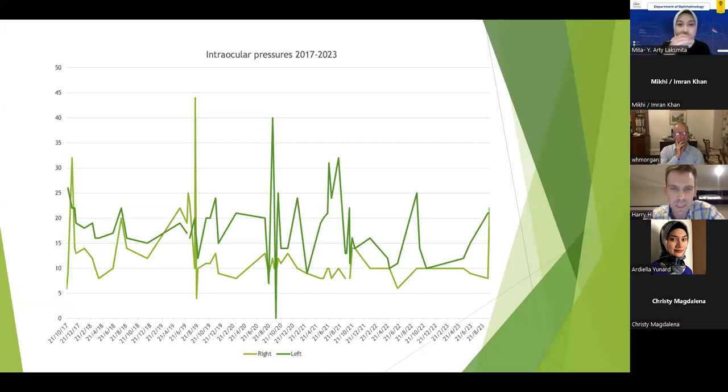Just to give you an idea of the challenge in maintaining her target intraocular pressures, this is mapping her pressures from 2017 to 2023. You can see a lot of spikes and a lot of difficulty keeping that consistency. She's required multiple procedures, multiple episodes of needling. At times she's been on systemic treatment with Diamox, and then she's required maximal drops as well.